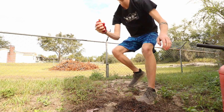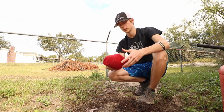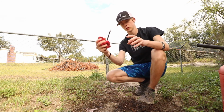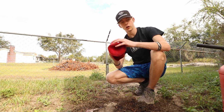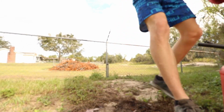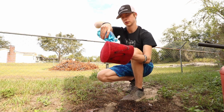And you want to squeeze it. You want to squeeze it like that. You don't want to twist. Twisting is going to cause it to tear and rip, but if you bunch it and squeeze, it should not rip. You do not want to twist it. That will cause it to rip. That is a guarantee. If you take anything away from this video, do not twist.